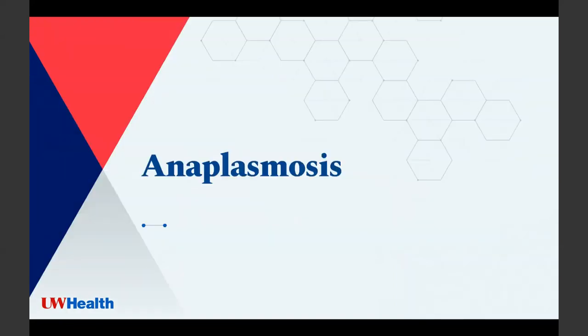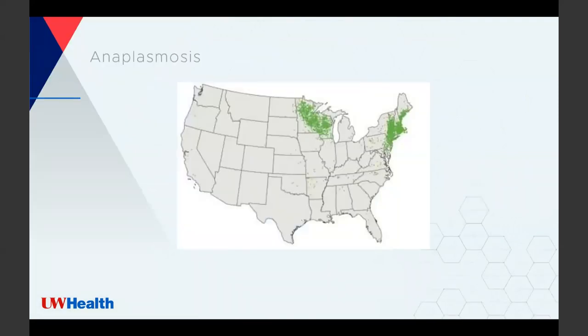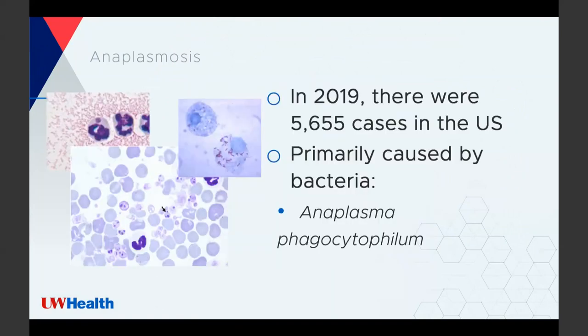All right, closing the door to Borrelia burgdorferi for now, we've got anaplasmosis. I just want to introduce anaplasmosis so we have a little understanding of it. It is also regionalized to the Midwest and northeastern part of the US. Notice that this is similar to Lyme disease on the graph too. In 2019, there were 5,655 cases in the US.